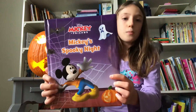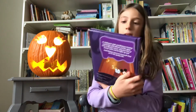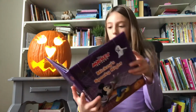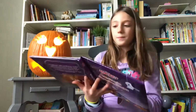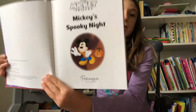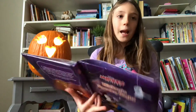It's called Mickey's Spooky Night. Do you know Mickey? He is a Disney video thingy, and he's fun. If you don't, that's always okay. You can always just listen to this book. It's super fun. See all the bats. Okay. Mickey and Friends, Mickey's Spooky Night. Okay. I will read and then show you the picture.